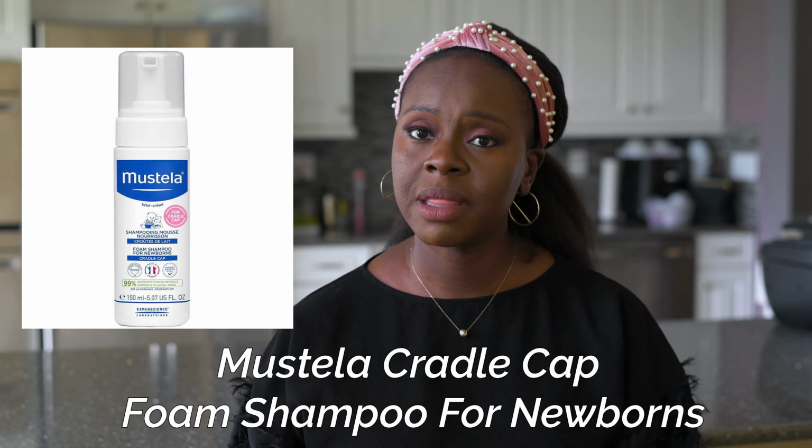So I really swear by the Mustela baby brands. People rave about them, people love them. I think it's a French product because they have this sophisticated fragrance that may be a little much for some people, but it's actually very nice.